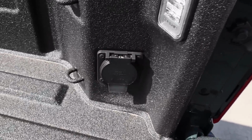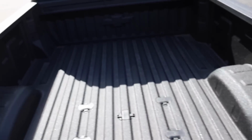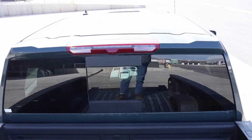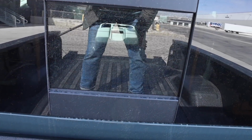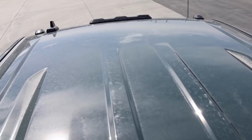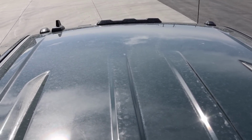You have bed lights, 400 watts of power. You have 3 tie downs on each corner, and they have a max capacity of 500 pounds each too. You guys see right there, there is a camera for bed view. That was an option. This power sliding glass was an option. Defrost is there. So for 2025, here's one option you cannot get. You can no longer get a power sunroof with LT.